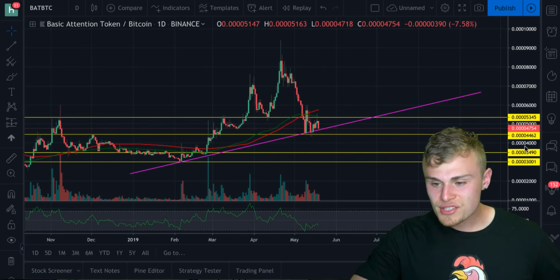Why? Not only did every time we touch this bottom support, this ascending support.